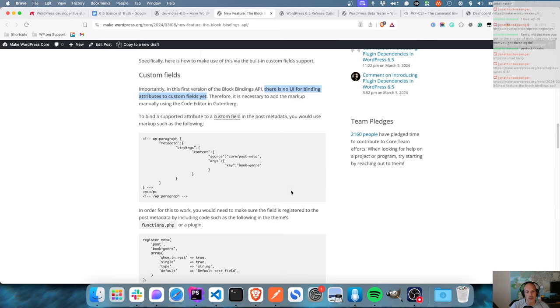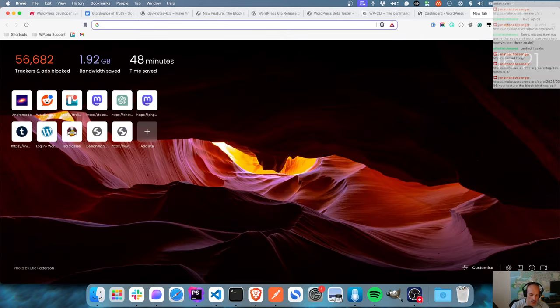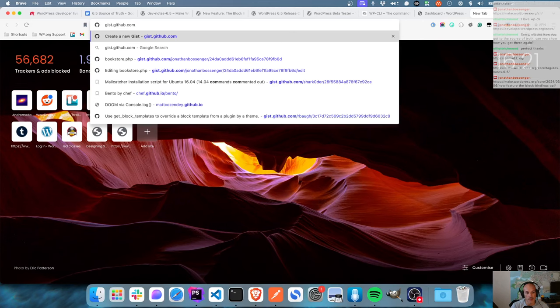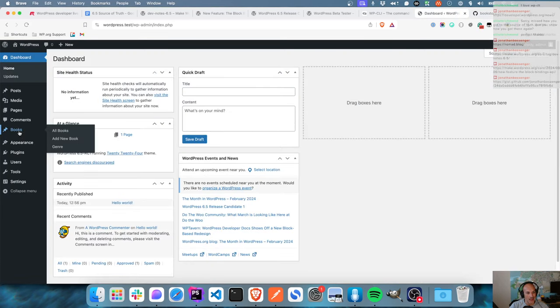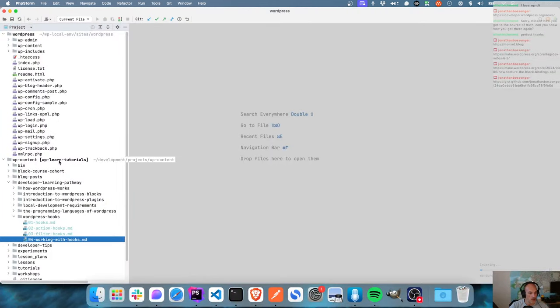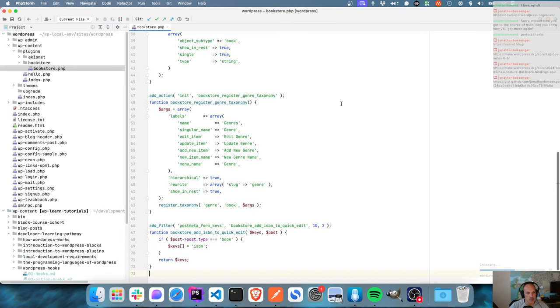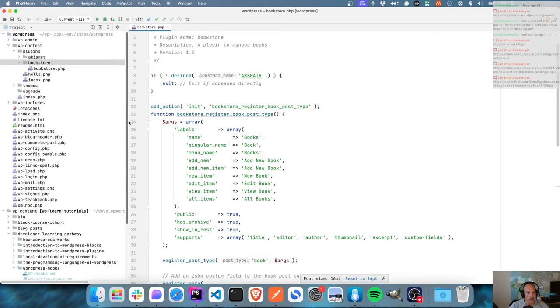So the example that I'm going to use for this, I have some code that I wrote for a learning pathway that I'm working on, which I'm going to share with you in case you ever want to use this. It's a bookstore plugin. So I'll pop this in the chat if you want to play with this yourself. It basically just registers a book custom post type. It also, let's actually open up that code. Here I am in PHP Storm, a plugins bookstore, bookstore.php. So what it does, make that a bit bigger.